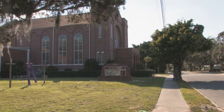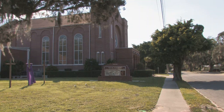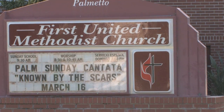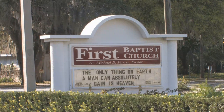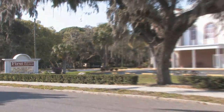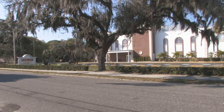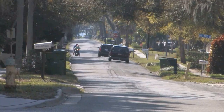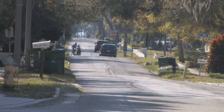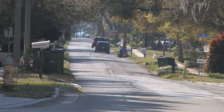On one side of this lovely tree-lined street, a stalwart old Methodist church. Directly across from the Methodists, the equally stalwart First Baptist Church. Looking down the street, the trees go on and on. Lovely old growth Florida trees. Wonderful place for a little ride or drive, isn't it?